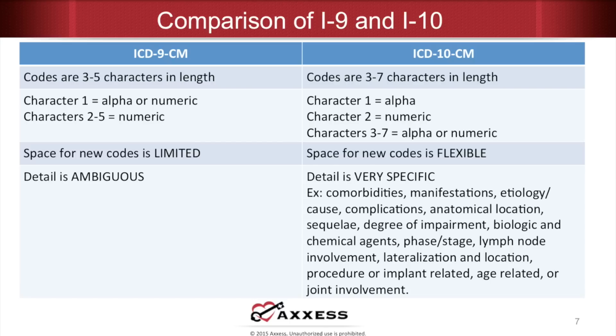Now, the structure changes quite drastically in ICD-10 because in I-10, the first character is always an alphabet letter. The second character is always numeric, and characters 3 through 7 can be a mixture of alpha or numeric. So as far as the first character, by the way, the only alphabet letter we do not use is the letter U, as in ukulele, and they've simply reserved that for future expansion if it's needed.